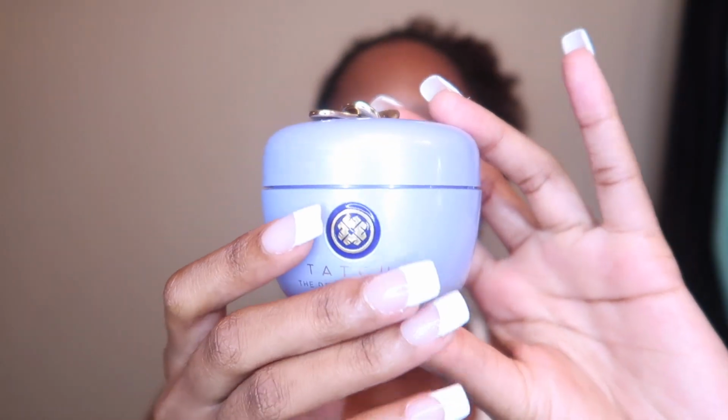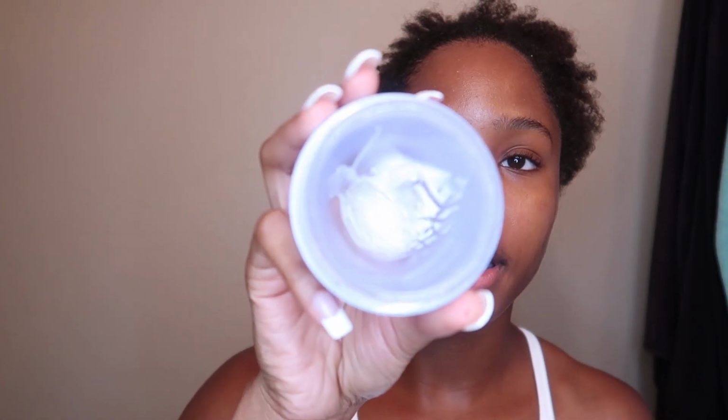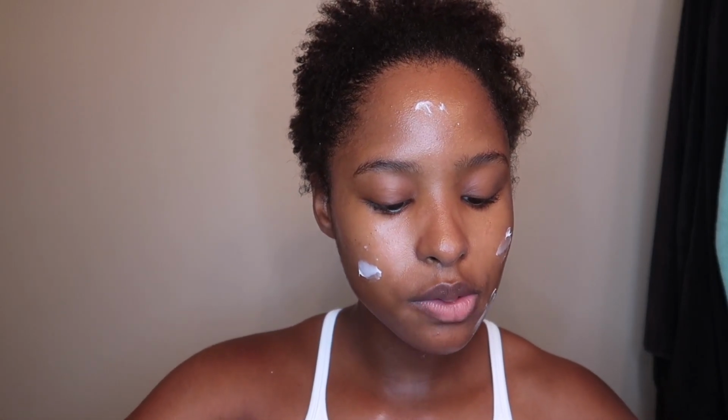This is my nighttime moisturizer that I normally use. It's a little bit thicker than my daytime one. I barely have any left, but this should be enough. I have enough to travel with in my travel container. I would say, you guys, when you prepare for a flight, you want to do it similar to a nighttime routine where you're using thicker, more heavy, more moisturizing products.